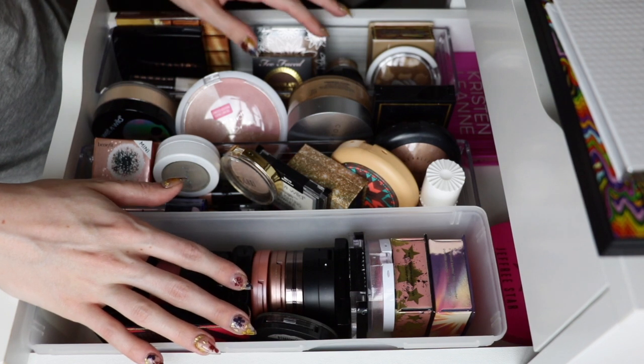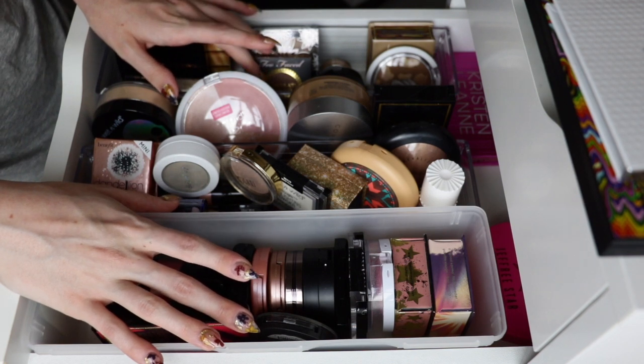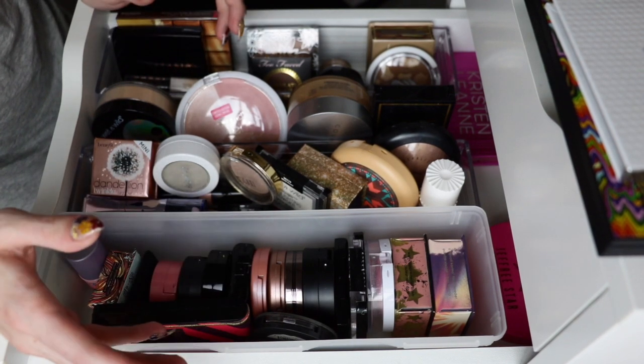I did kind of pre-declutter to look at some things. I really like blushes and I like to have a lot of different shades of them, so don't judge me, but some of them I don't need 16 of the same exact shade, you know?